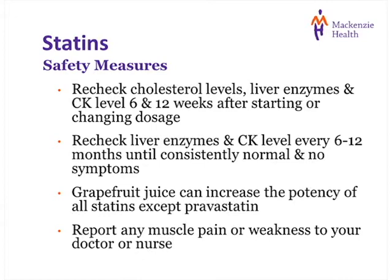In addition, when you're on a statin medication, it's very important to not take grapefruit juice, as this can increase the strength or the potency of how these medications work. The exception is with pravastatin. Also, if you develop any kind of muscle pain or soreness or weakness in your muscles, please speak to your doctor or the nurse or pharmacist so that they can advise you on how to address that.